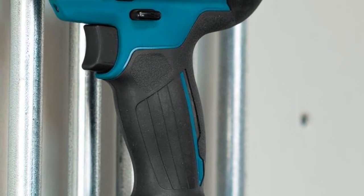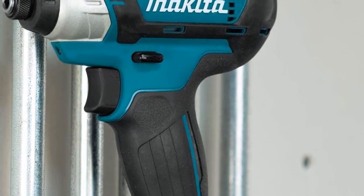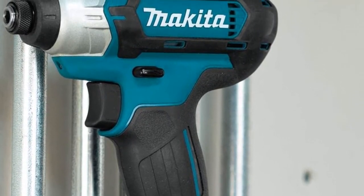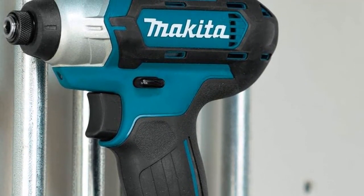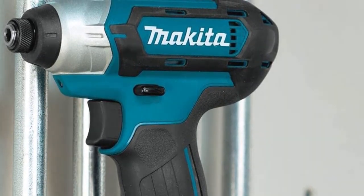You get a high torque of 970 inch-pounds. Overall, you can switch between the 2 modes of speed depending on the type of work you are doing. Both the tools included in the kit feature ergonomically designed handles with soft grips.